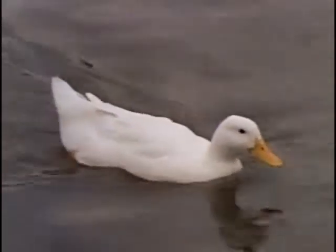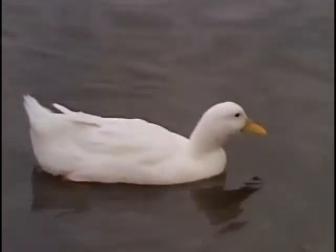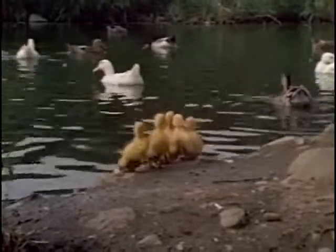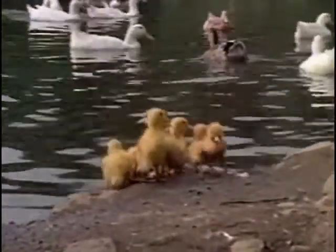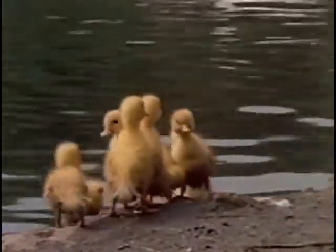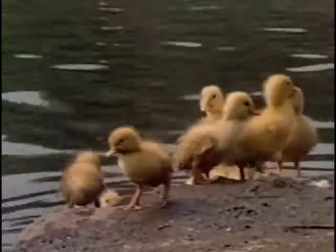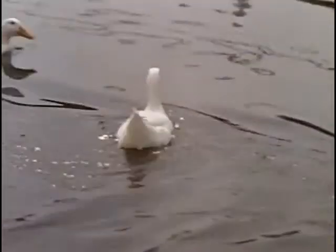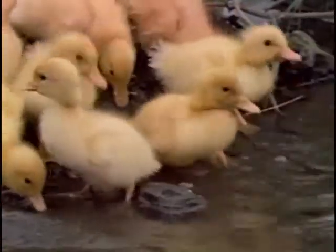The mother leads the way in the water, indicating to her young that they're to follow her. But the ducklings are in no hurry. They've never seen so much water. They're not quite sure what to make of it. Older ducks go in readily enough. Finally, the bravest ducklings venture into the water.